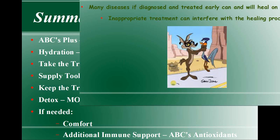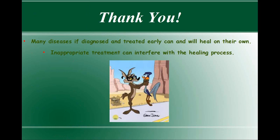So I want to thank you for joining us this evening. Please keep in mind that many diseases, if diagnosed and treated early, can and will heal on their own. And when it comes to allergies, inappropriate treatment can interfere with the healing process. If we're working with scratches or skin ailments, washing and scrubbing and trying all these shampoos can be very destructive to the skin cells, and that is just the last thing that we really want to do.